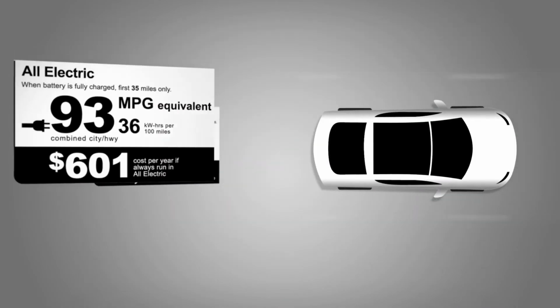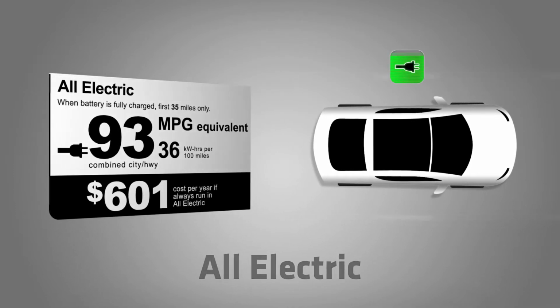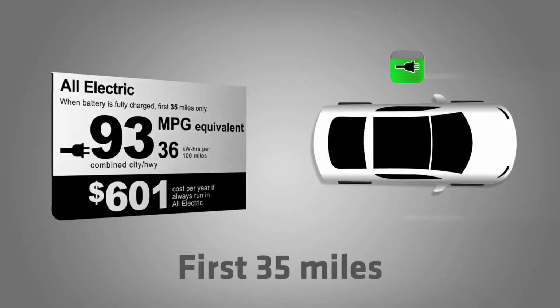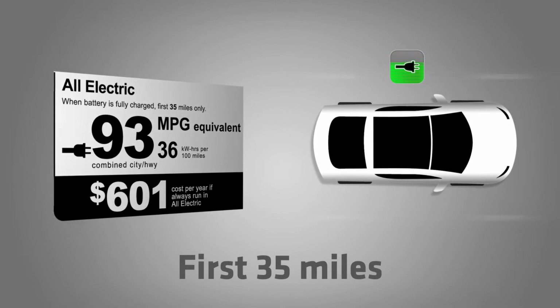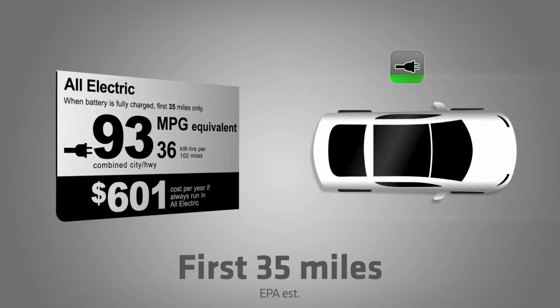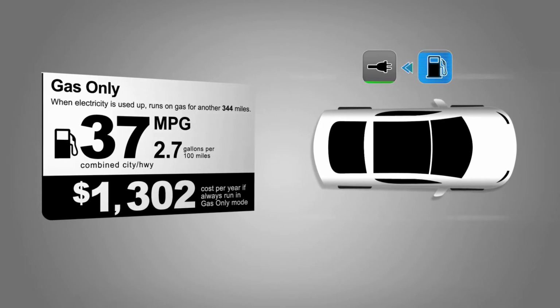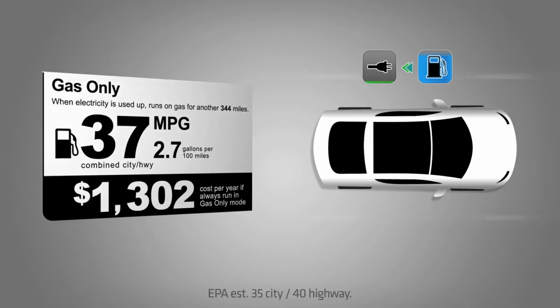The 93 MPG refers to all electric MPG, or the MPG equivalent, for those first 35 miles, when you don't use any gasoline at all, just electricity. As you use that electricity that's stored in the battery, the electric efficiency is equivalent to 93 miles per gallon. After that, once the battery is depleted and you're using gas, you get an estimated 37 miles per gallon.